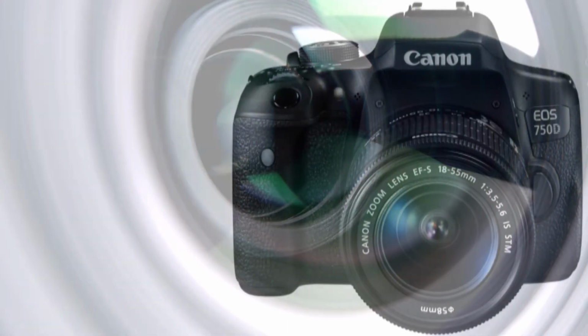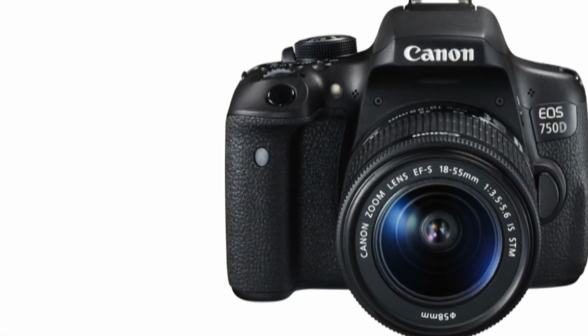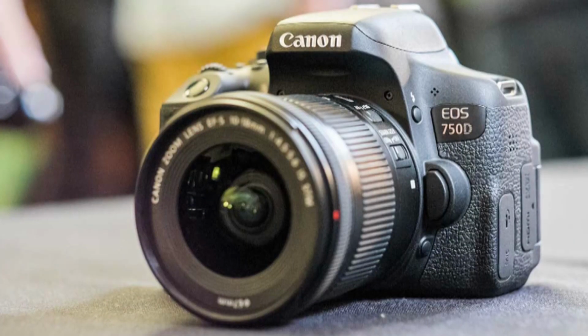In single-point AF and zone AF, there's the choice of repositioning the AF point using the touchscreen or the D-pad. But with the camera raised to the eye, users will find the latter more precise and accurate. Entering zone AF allows you to select from 5 areas, with the central area covering 9 AF points as opposed to 4 at the sides and top and bottom of the frame.